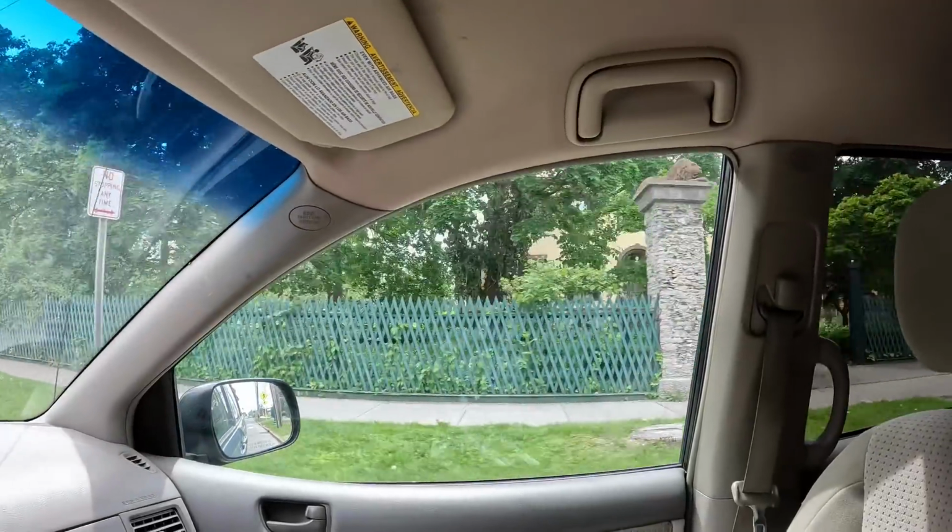William Seward. Auburn's a real notable place. It's also the home, or was the home, of Harriet Tubman. And I guess it's a 200-year anniversary. There's signs all over town, 1822 to 2022.